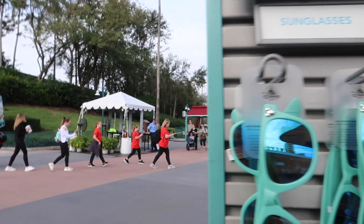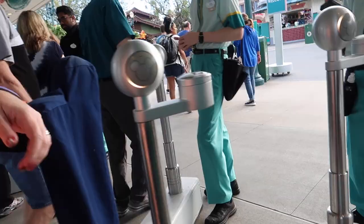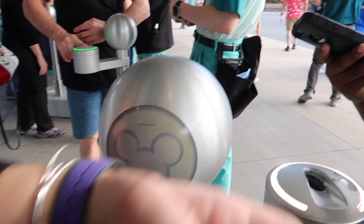And then my mom went ahead and bought these with Minnie Mouse dots. They're super cute. We're inside Hollywood Studios. Oh, mom, you got your new sunglasses on. Yay. Rocking the dots. I got my sunglasses.